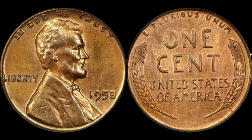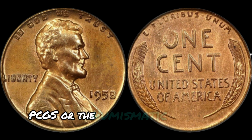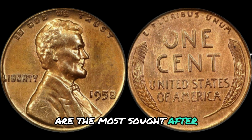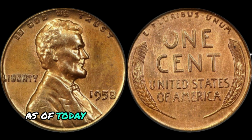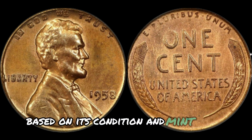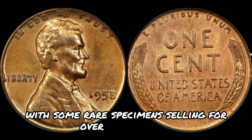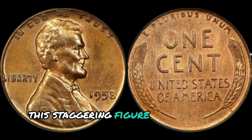Let's take a closer look at the features of the 1958 Ultra penny. This coin is made of 95% copper and 5% tin and zinc, and it has a diameter of 19 millimeters, weighing about 2.5 grams. The obverse features Lincoln's portrait, surrounded by the words "In God We Trust," "Liberty," and the year 1958. On the reverse side, we see the famous design of two wheat ears framing the words 1 cent and United States of America. This wheat design was used from 1909 to 1958, making this penny a final tribute to an era of American numismatics.